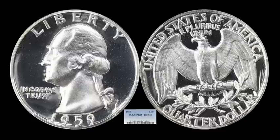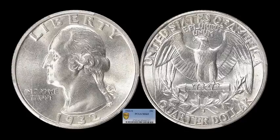So make sure you're looking out for these. Don't overlook them. This one is a Proof 68 Plus Deep Cameo. It is so clean. This is such a gorgeous coin. Even the rim is frosted on this. If you look close enough on both sides of the coin, the rim is even frosted. And that's something that you just don't see that often. So, with all that being said, this one did sell for $6,388.88.